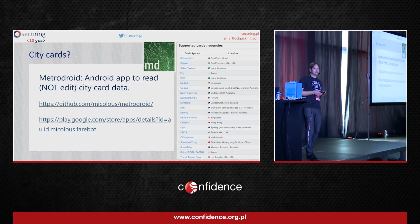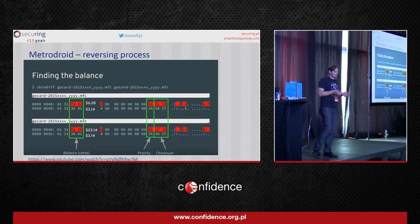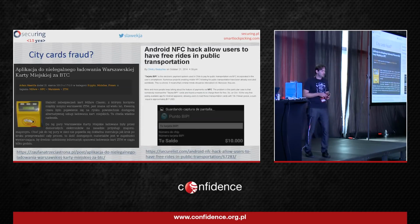If you are interested in city cards, there is a recent mobile application that just reads the card data and decodes it, how much money has left and so on. It's not intended to be used for editing the data, but you can see how the guy reversed the thing. He just took several trips and just compared the diffs of the binary. And some vendors used very simple ways, the static keys and so on.